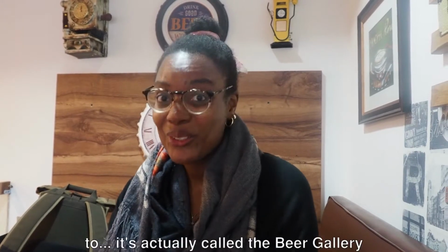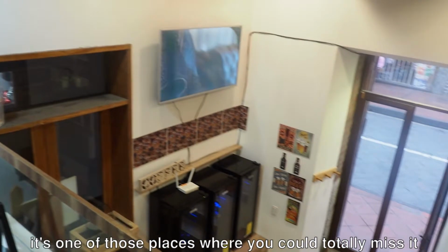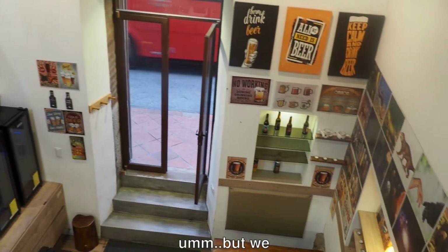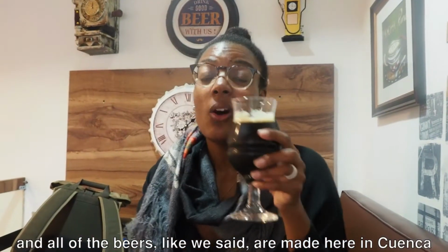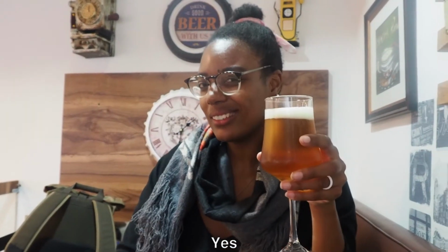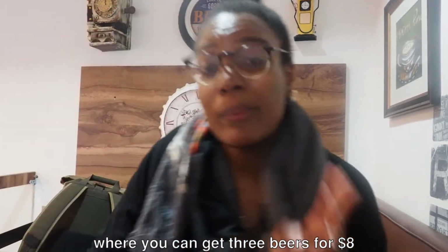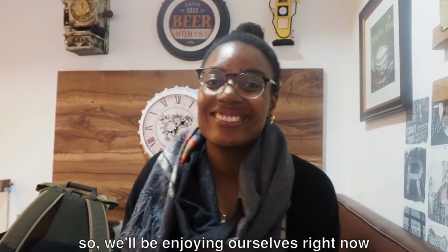So we made it to, it's actually called the Beer Gallery. It's so cute. It's one of those places where you could totally miss it if you're walking too fast. It's a very small place. I got first a dry stout, and all the beers, like we said, are made here in Cuenca. And John got a Belgian amber ale, right? Yes. And they have this deal going on where you can get 3 beers for $8, which is pretty awesome. So we'll be enjoying ourselves right now.